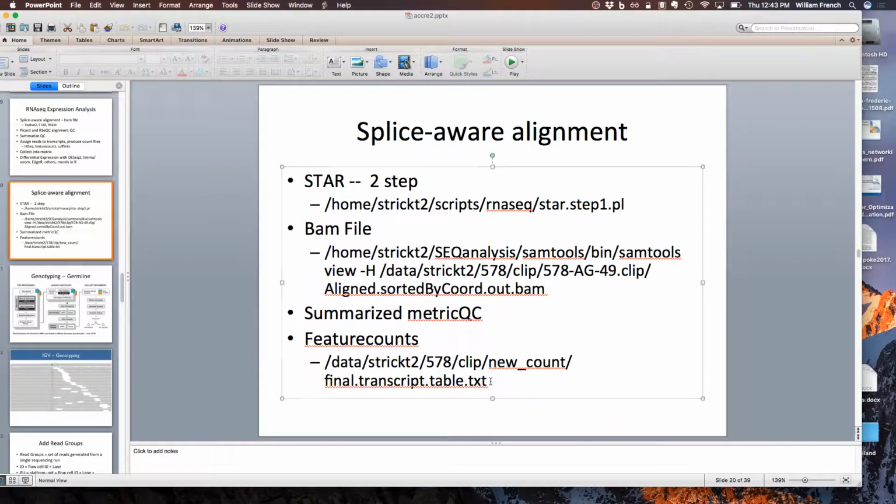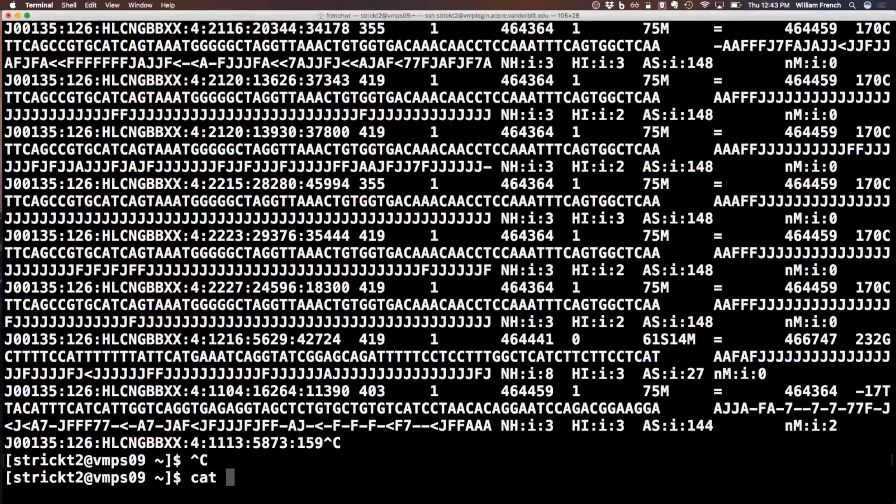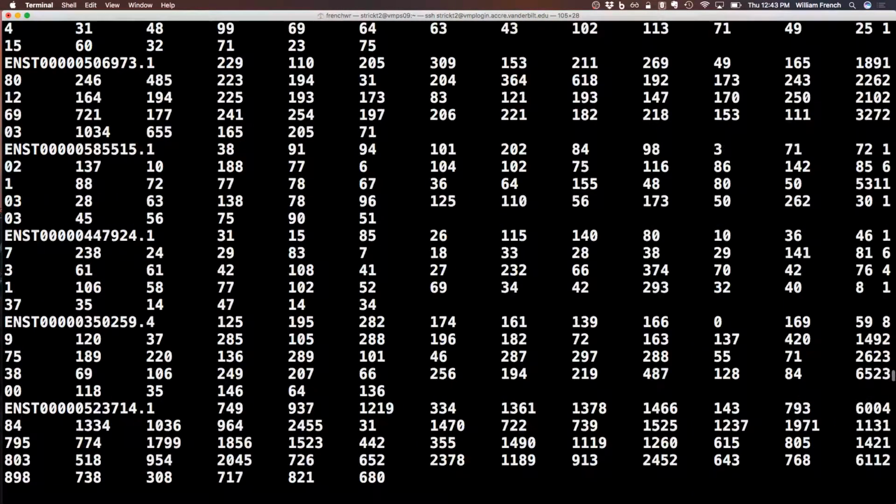And then, given those BAM files, we'll translate those to count tables, basically. These are certainly not the most interesting files in the world, but, oops, kill. Sorry, I should have used head, not cat. Each of these is a sample. Each of these is a number of reads for this gene in each sample. And this is the information we can use in a negative binomial model to determine differentially expressed genes between our two subtypes or whatever experiment we're running.